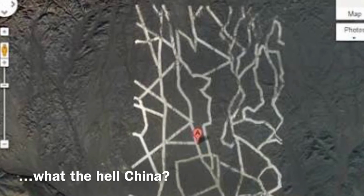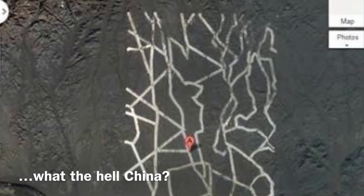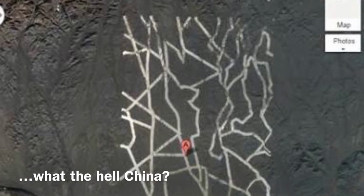I just need to stop everybody right there. What they actually are is satellite calibration patterns. So they're patterns that the satellites use to calibrate the cameras on board the satellites. So, probably the Chinese spy agency uses it. Definitely the US spy agency makes use of it as well. And it's just simply to calibrate the images that they take from outer space.